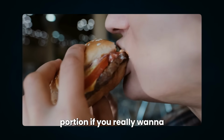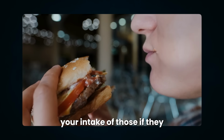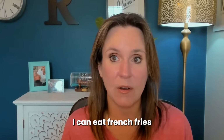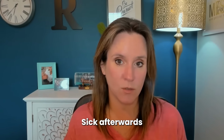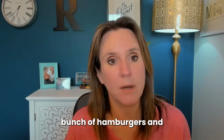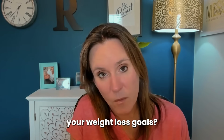So if you are sensitive to fatty foods, I would just go slowly on it. Try to eat a smaller portion if you really want to have it, or just really limit your intake of those if they don't make you feel your best. But like I said, for me, I can eat a hamburger, I can eat French fries, and I don't feel sick afterwards. Now, if you're eating a bunch of hamburgers and French fries and greasy, high-calorie foods all the time, is that going to support your weight loss goals?